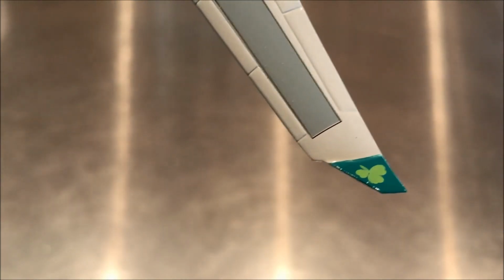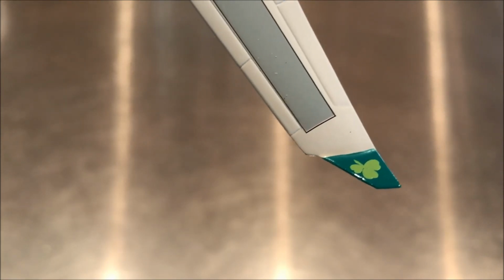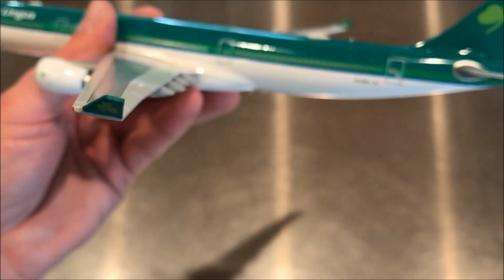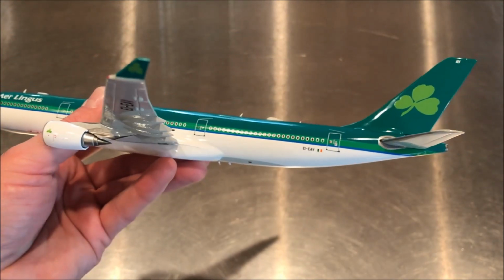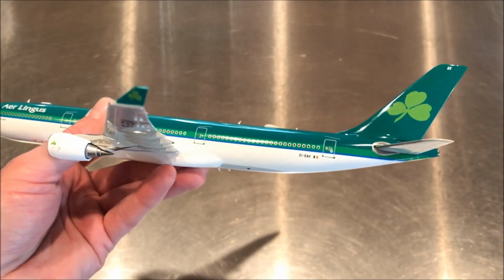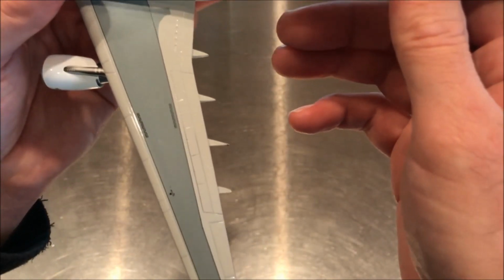It's always reassuring to see the shamrock out there when you're sitting by the window. On the 3 times that I was on this aircraft, I had a window seat on the right hand side of the aircraft, so I was able to take my trip report. So that's also on YouTube if you'd like to check it out. And I was pretty close to the wing each time, so I was able to look at that quite often.